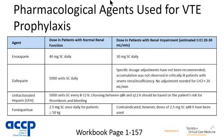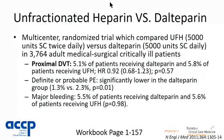Fondaparinux also can be used for DVT prophylaxis. However, again, in patients with reduced creatinine clearance, it is contraindicated because it is largely dependent on the kidneys for elimination. There are some cohort studies that have looked at using a reduced dose of fondaparinux, but again, maybe not the most optimal agent in our patients, especially at increased risk for bleeding. It does have a longer half-life, and so if that patient bleeds, there's no reversal agent as well.